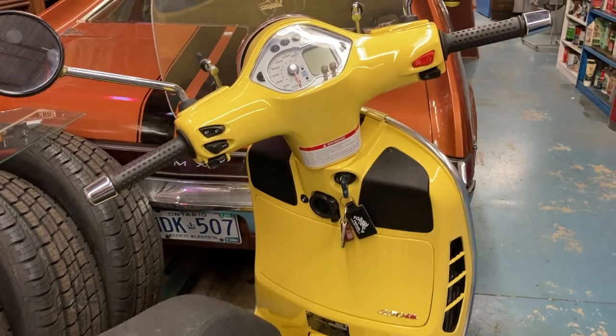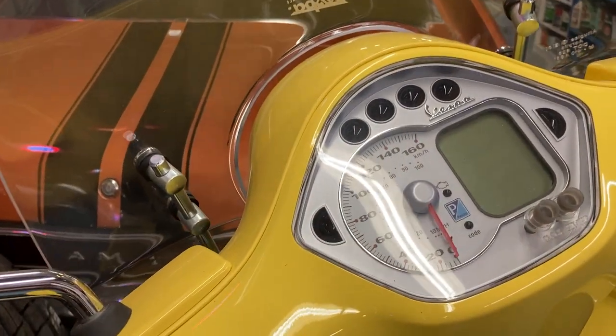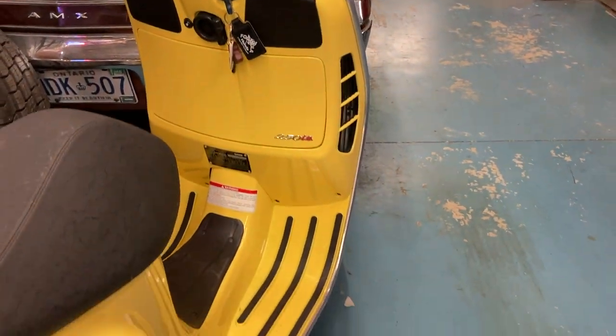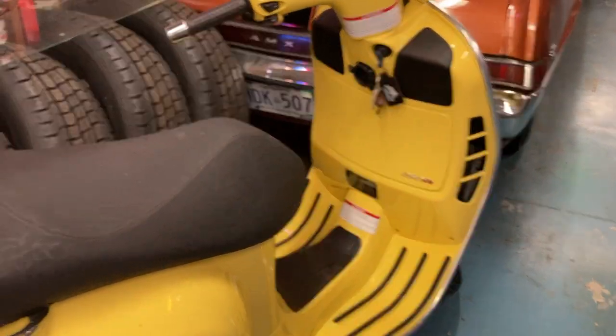What year is this, though? I think it's a 2002. Yeah, it's got a digital gauge as well. Right? So, yeah. Wow. Oh, it runs like a charm. Absolutely beautiful. Oh, they're lovely, lovely little bikes. Yeah. Fantastic. Okay.